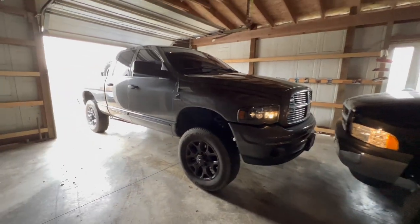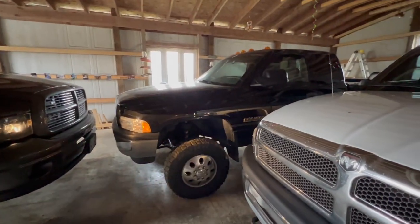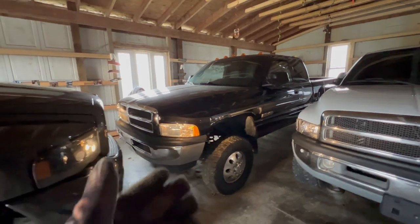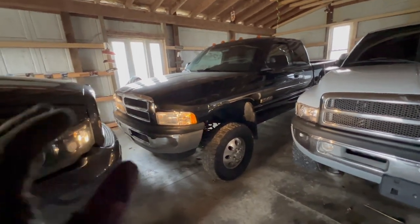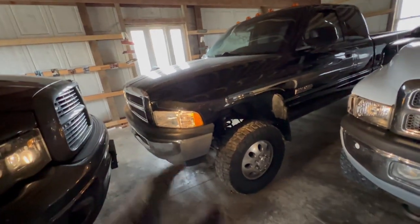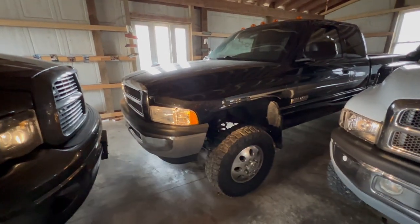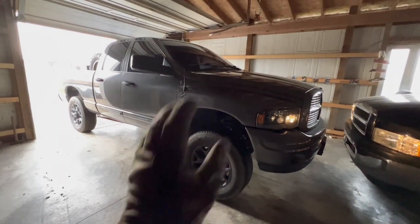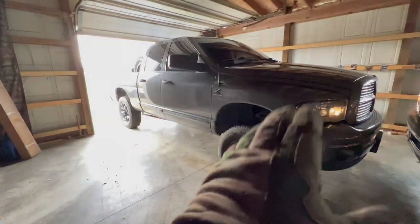Here is the truck, the third gen. This truck should be getting picked up actually this week. If you did not see the announcement for the second gen 12 valve dually with the 5-speed, clean truck, the truck's going to Colorado. Anthony Daniels out of Colorado won this truck, and that's where it's going. But in the meantime, we're prepping this. This is the next truck here up for grabs.